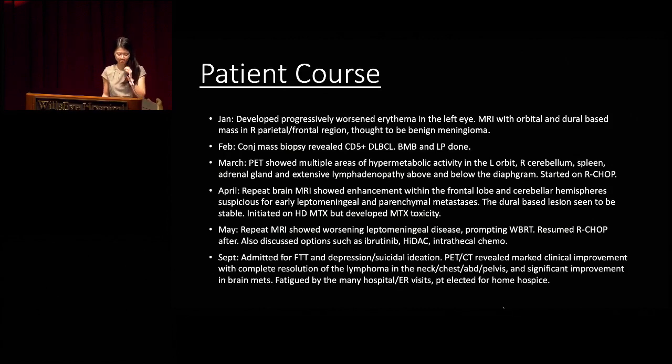Unfortunately, later on, she did develop failure to thrive. She had repeat imaging after the whole brain radiotherapy and R-CHOP that did demonstrate significant improvement of the lymphoma through her body as well as in her brain mets. But unfortunately, she was very fatigued by all of her medical visits and she did elect for home hospice.